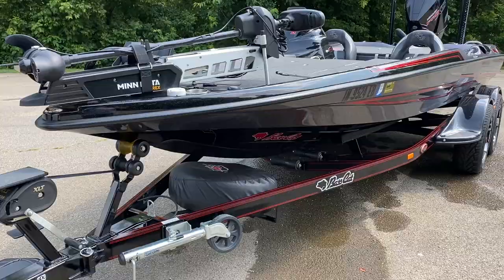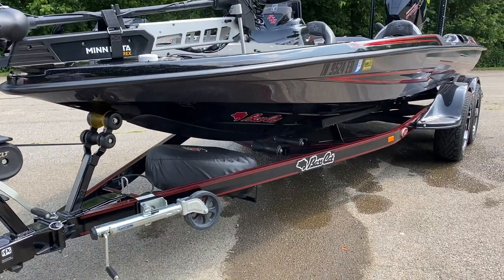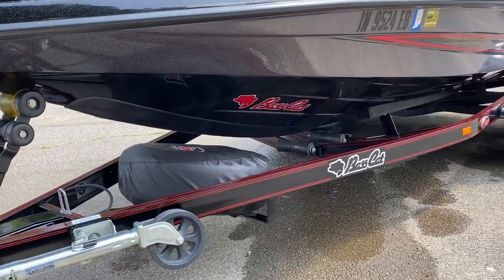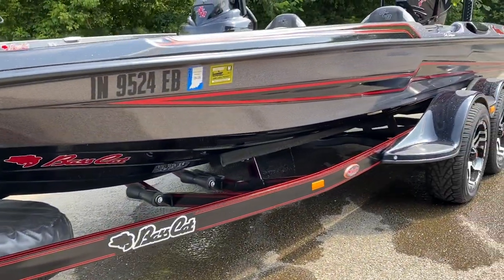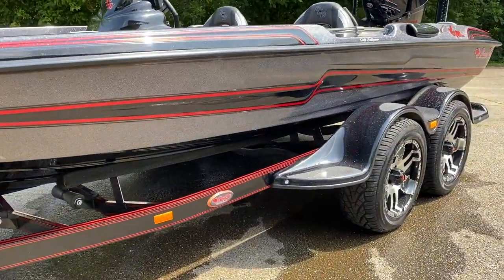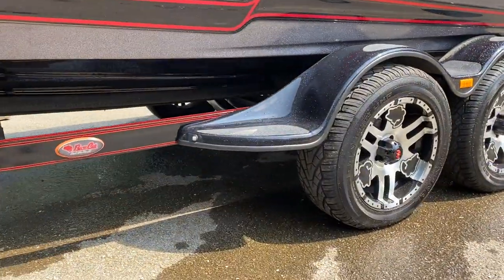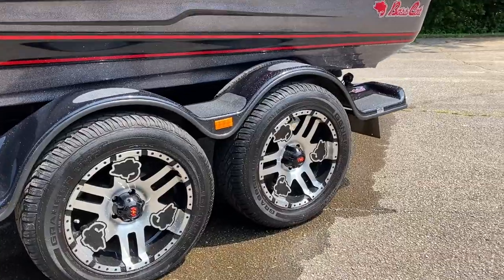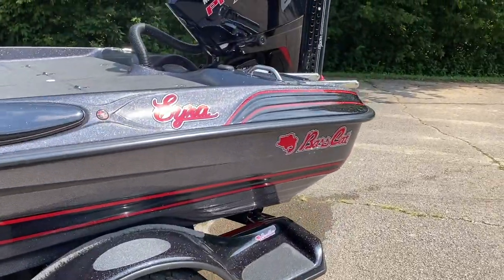Overall, the boat's fantastic. Fit, finish, compartments, quality of build, besides a few nitpicky things on the trailer and the Little Bass logos, it turns well, it's fast, it handles rough water well. Trailer's great. So overall, the boat presents itself as a very high quality boat.